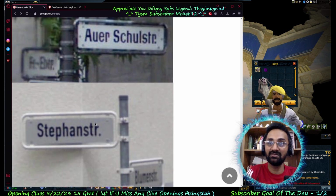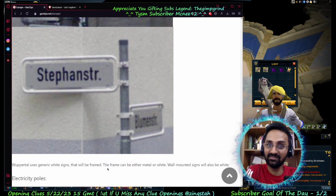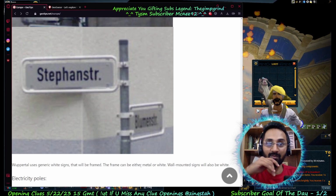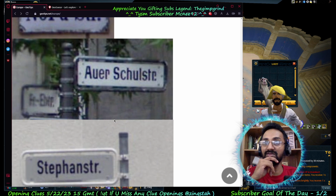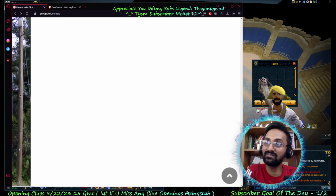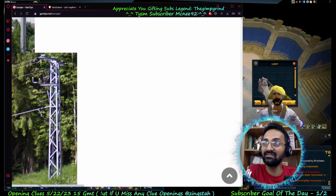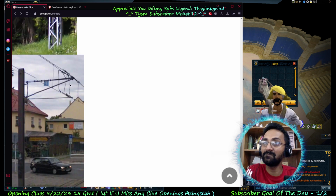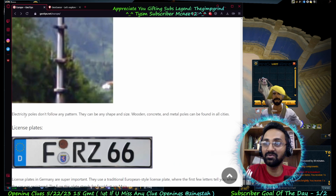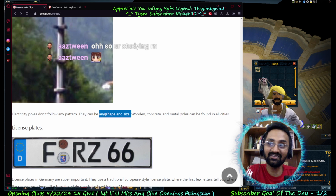See, Wuppertal. Wuppertal uses generic white signs that will be framed, can be either metal or white. Let me pick that clue up. Wall-mounted signs can also be white. Okay, interesting. Electricity poles, wooden it looks like. If you see this little blue thing, maybe? Electricity poles don't follow any pattern. They can be any shape and size. Okay, so it doesn't really help us.